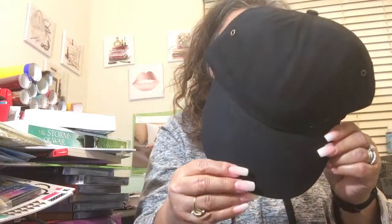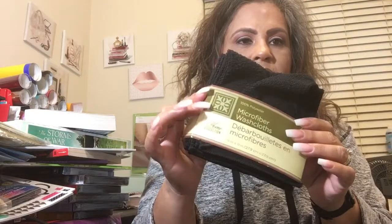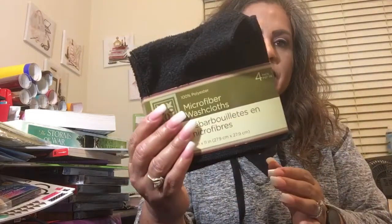Next, I grabbed a couple of these black baseball cap hats. It's a little dirty, but for a dollar, you can't go wrong. And I figured I could always add something onto the front. I grabbed a couple of those. I grabbed some microfiber washcloths. There's four in a pack, so I thought that was pretty good. These are from Home Collection, and I grabbed one of those.